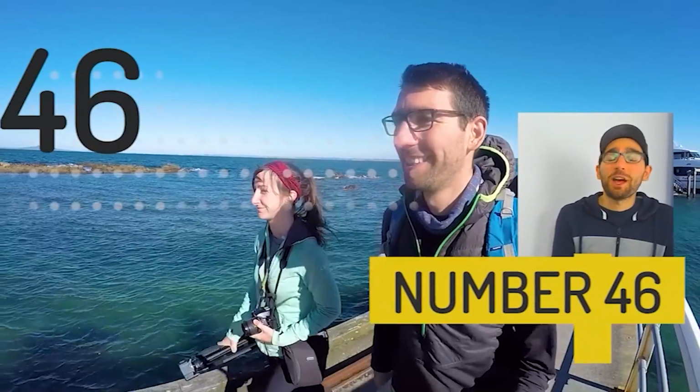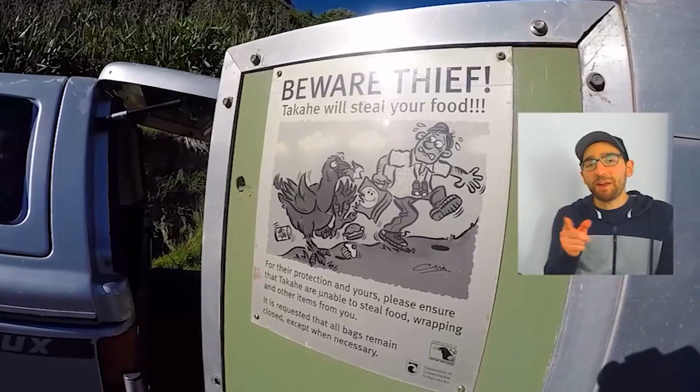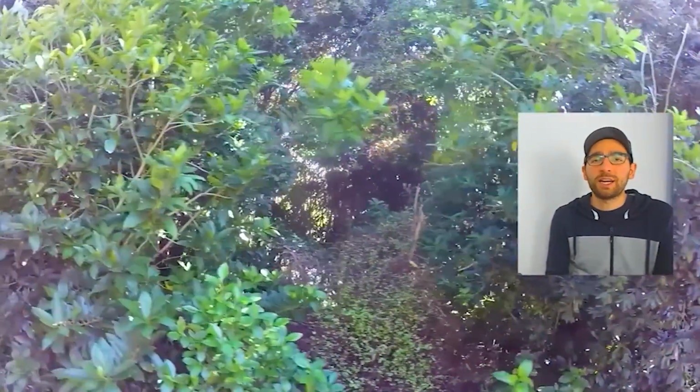At number 46 we have escaping Auckland to the Hauraki Gulf. You can check out Rangitoto Island, but my favorite island will be Tiritiri Matangi. It's a bird paradise and there is so much to check out on this island. I wish the ferry was giving us more time there than just a day.